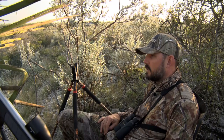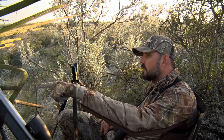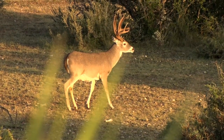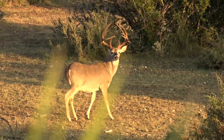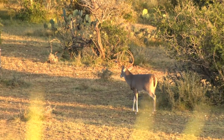Everything was set up and immediately I looked down off to our left and there is a monster. I actually thought it was an axis deer. It was just boom. Ridiculously stud toad of a deer walks in. And I know pretty much right away that he's probably not on the hit list. That he's on a list that Wade's going to say, no, don't shoot that deer.